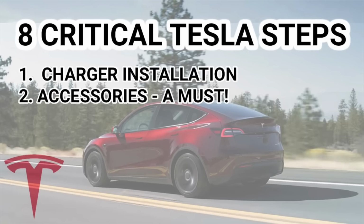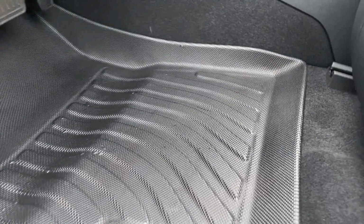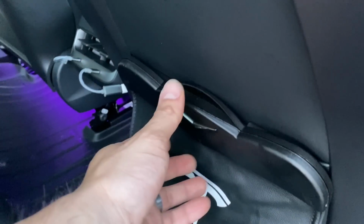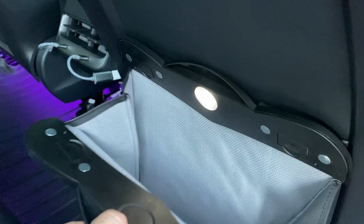Point number 2, everything to do with accessories. Your Tesla, no matter which one you get, is not going to come with durable floor mats. There's some really inexpensive ones found on Amazon. I put those and other accessories down below. Pick those up because the last thing you want to do is spend thousands of dollars only to dirty your Tesla the day that you get it because you were not prepared.